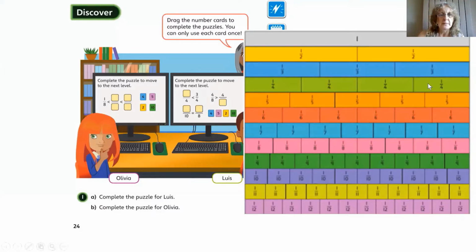So let's look at these problems in a little bit more detail. Complete the puzzle to move to the next level. So I'm going to do this one first because it says A, complete the puzzle for Louis. We're going to do Louis first. Let's have a look. Is something quarters less than 3/4? And the numbers we can only use, remember, are 4, 5, 2 and 10. I wonder which one goes there.